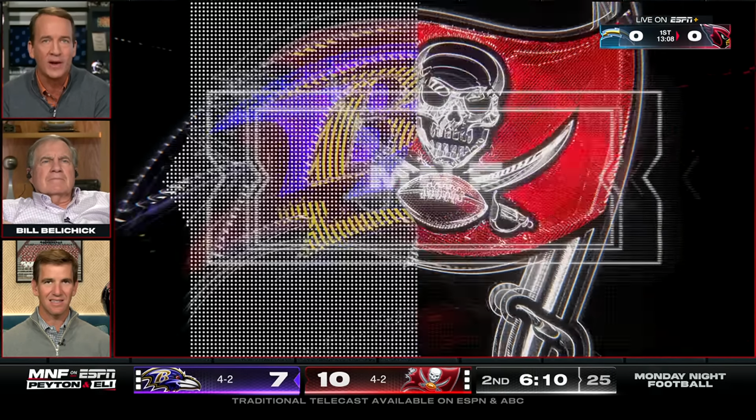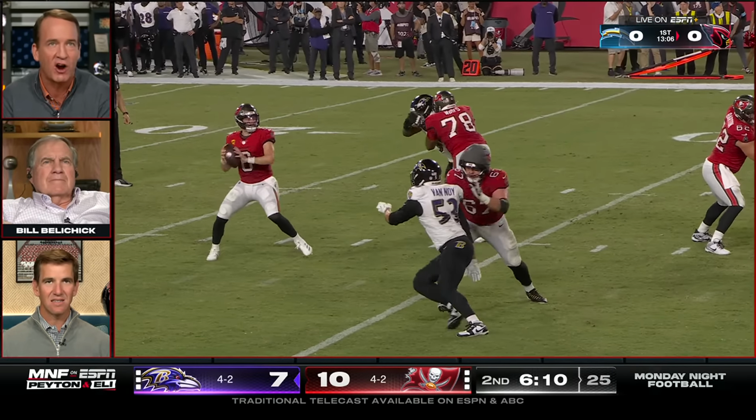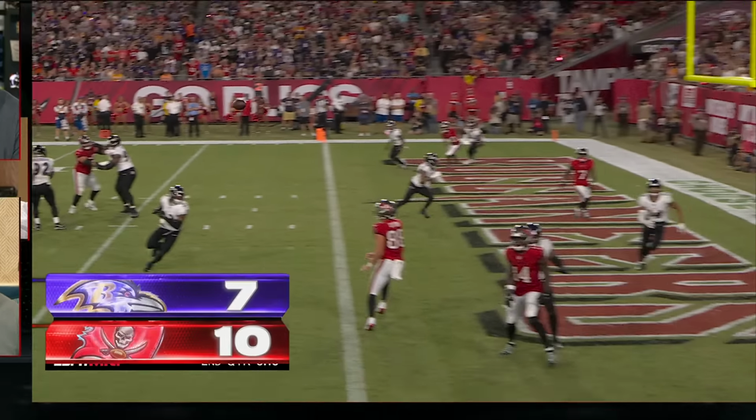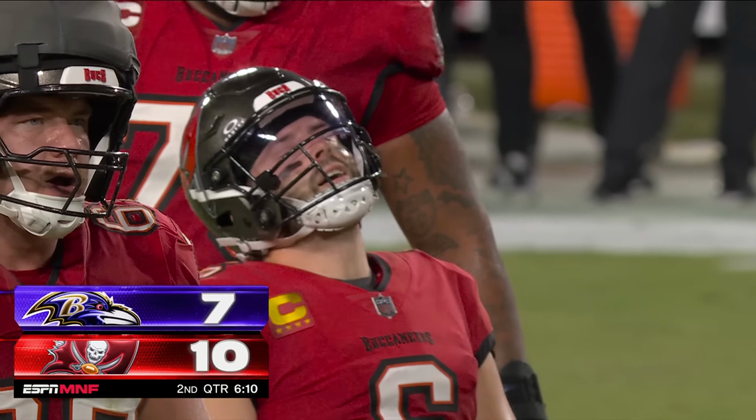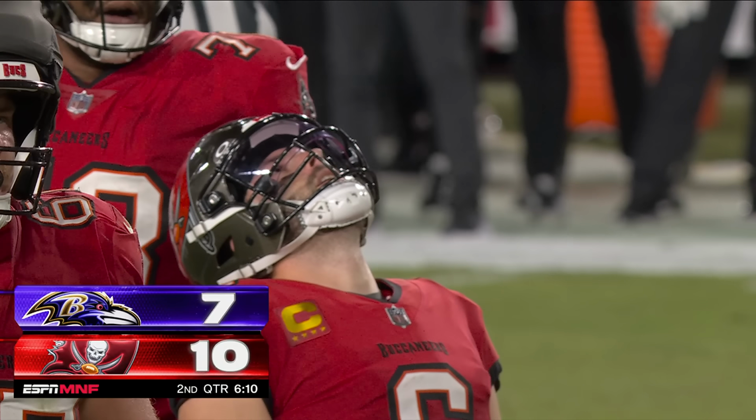Why are we throwing? They're playing cover 4. You got 6 yards on the run play before. They're dropping all these defenders. They're building a picket fence like Jimmy Chitwood in Hoosiers right there on the end zone. Run the ball.